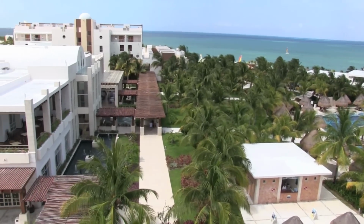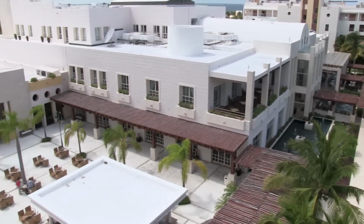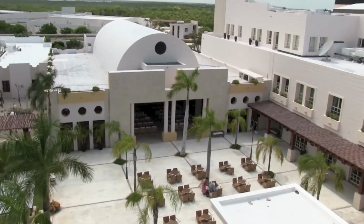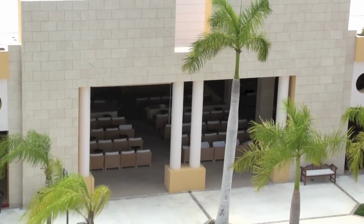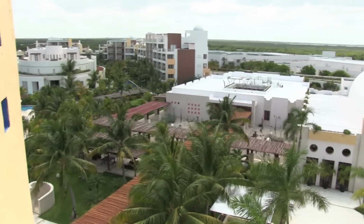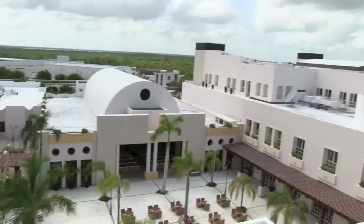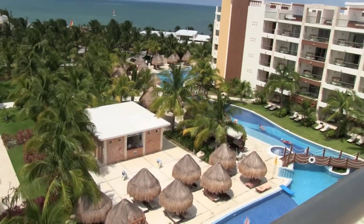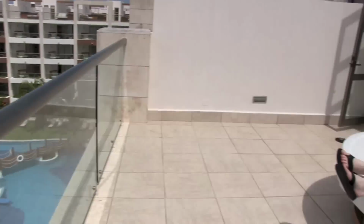This is the property. It's an outdoor amphitheater. Apparently all the shows are every night. The place is huge. There's 11 bars, 9 restaurants, 7 pools.